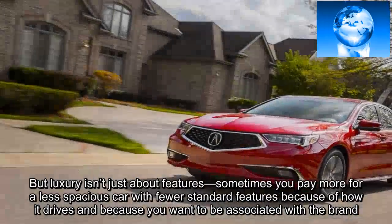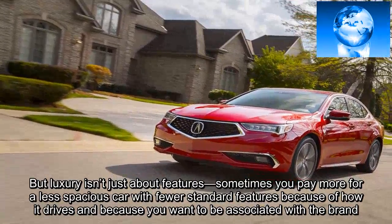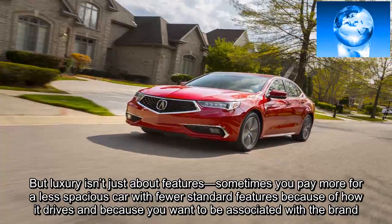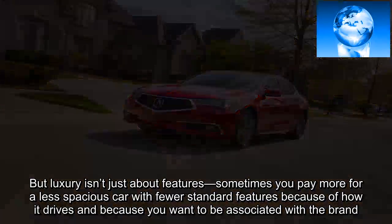But luxury isn't just about features. Sometimes you pay more for a less spacious car with fewer standard features because of how it drives and because you want to be associated with the brand.